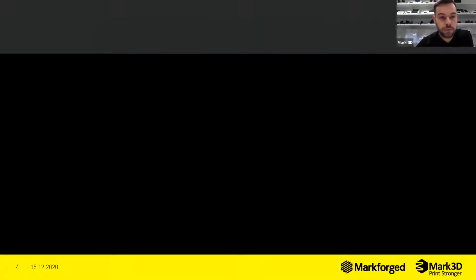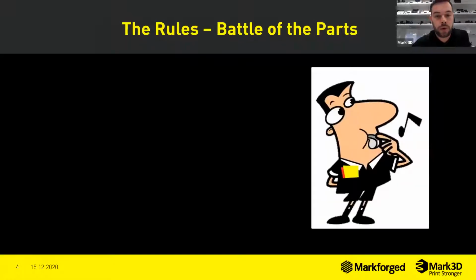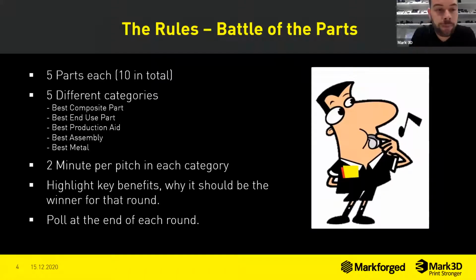Moving on, the rules for Battle of the Parts this morning. We're going to talk through 5 parts in each category. We've got a few different categories: best composite part, best end use part, best production aid, best assembly, and then best metal part or application. We're going to keep it to a time limit because I know some of the guys can do quite a bit of talking, so we're going to do 2 minutes per pitch in each category. They're going to highlight the key benefits and why it should be the winner of that round.